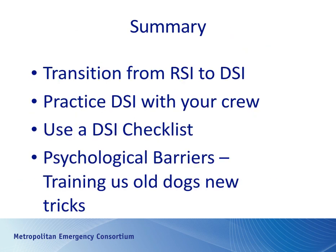So in summary, we're going to transition from RSI to DSI come the first of the year. You need to practice DSI with your crew members. I'm looking to the EMS coordinators to verify that everybody has practiced this. It's part of the, actually, I've got listed as November. It's part of the October. This is the October MEC Minute now, so that you have 2 months to practice it.